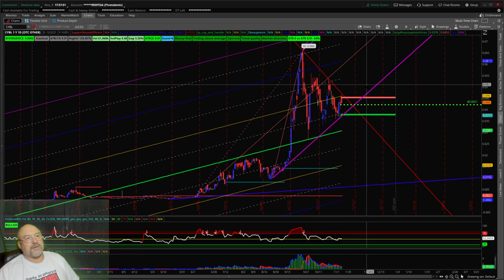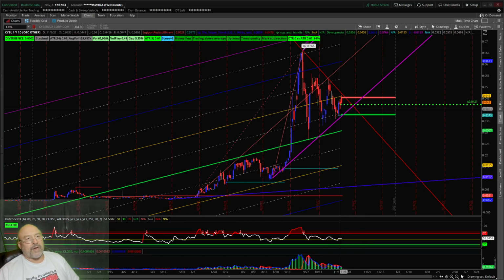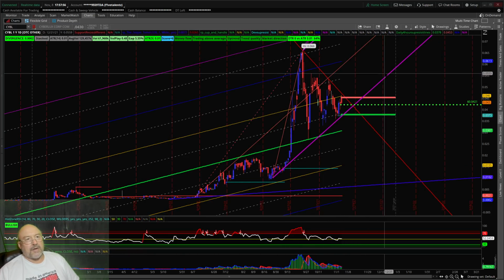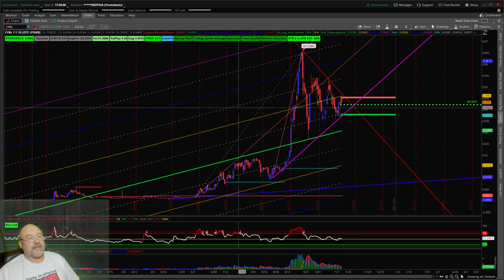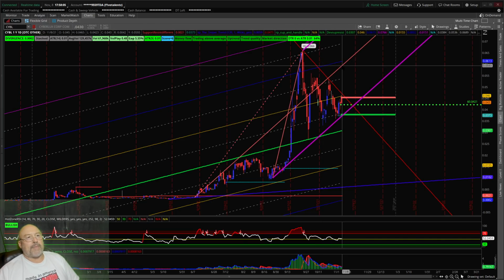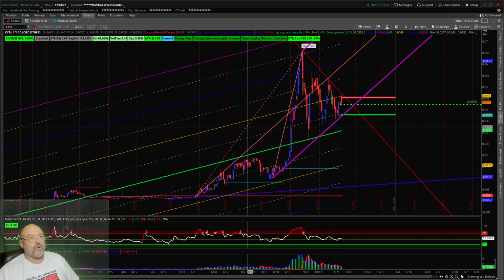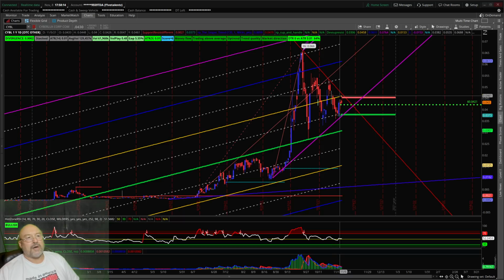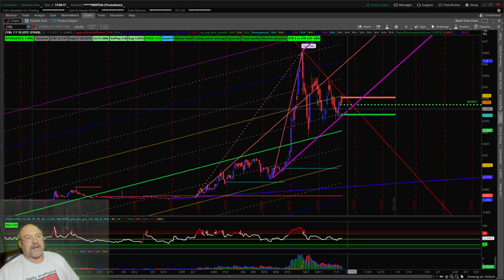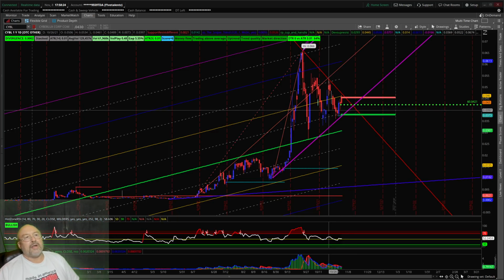But we are also breaking away from the bottom support of the Andrews pitchfork here, which is a really good sign that it's working its way back to the average price of the move right here. That would be at around 0.0613 or so. And if it comes back down to retest this, it's around 0.0421.